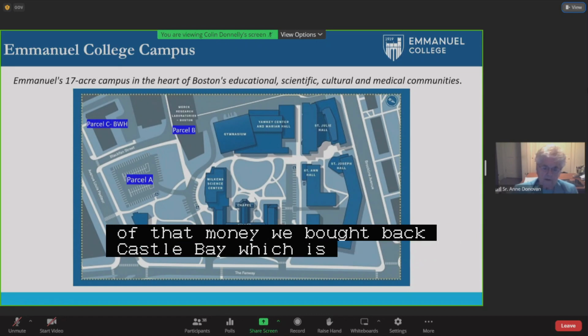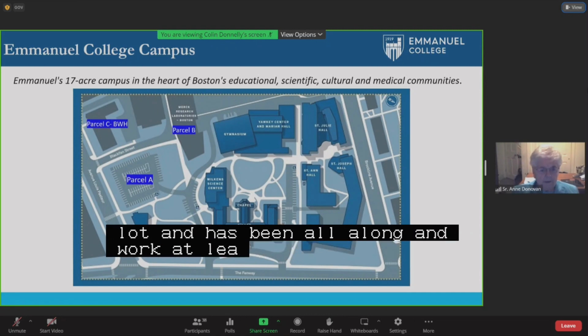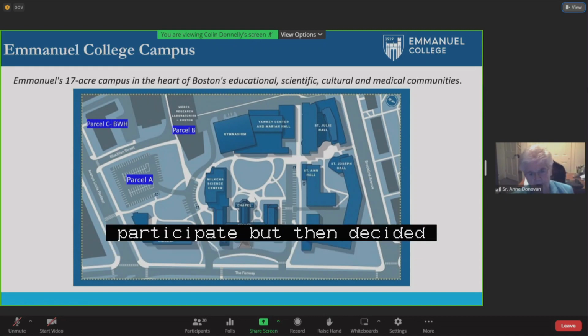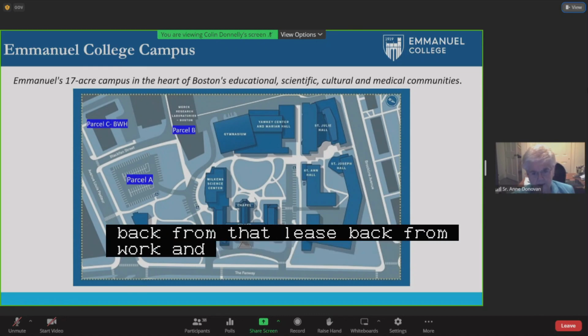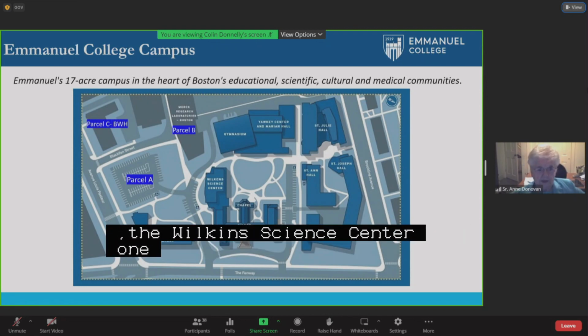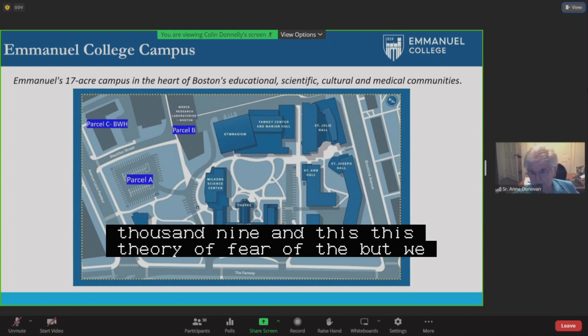And Merck leased parcel A a little bit after they did parcel B, but then decided they didn't want it anymore. And so we were then able to buy that lease back from Merck, and they were so generous to have allowed us to park there for nothing for about 9 years. So we were very grateful for that. We have made some renovations to the Cardinal Cushing Library. The Wilkins Science Center went up in 2008, 2009. But this area here of what we call the endowment campus is critical for us. Next slide, please.